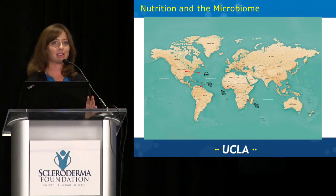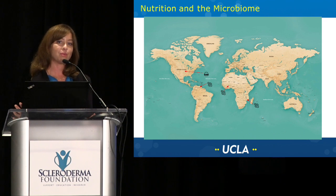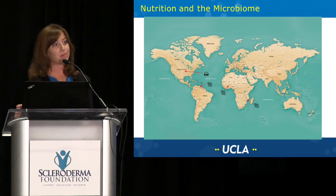And then when they tried to compare directly, they looked at all the factors. They looked at the patient's age, their gender, their ethnicity, and even their genetics. And when they looked at all these factors, the diet actually played a more important role in determining their microbiome than any of those other factors. So it's really a key part of the bacteria in your gut and the different composition.